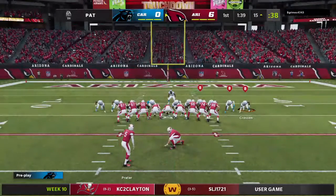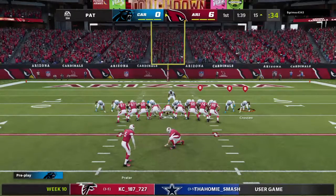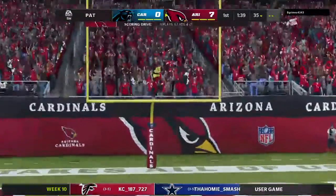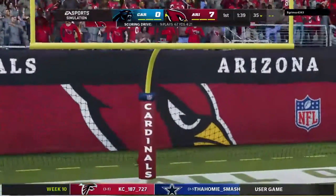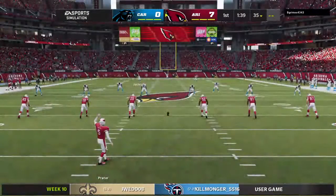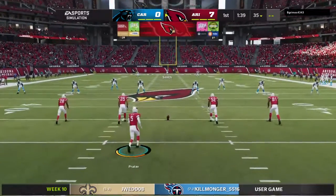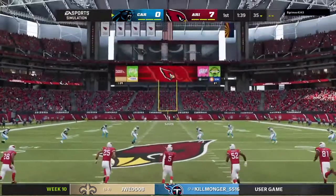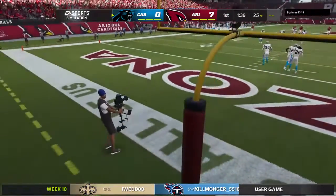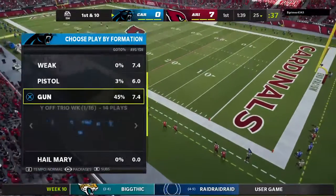Now Matt Prater for the point after. And the Cardinals will go up 7-0. After the touchdown, out is Prater to kick. And this will be a touchback as that sails over the end line.